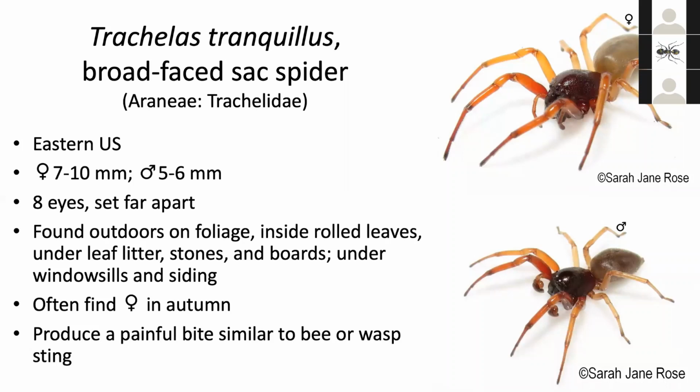Most occurrences of tranquillus in homes coincide with falling temperatures in the autumn, but as a general rule, they don't establish in homes. These are found outdoors on foliage. They're going to be inside a rolled up leaf, under leaf litter, under stones, under boards, under windowsills, and also siding. They do produce a painful bite that's similar to a bee or wasp sting, and there have been records of severe secondary infection. So this is one that you want to be mindful of handling.